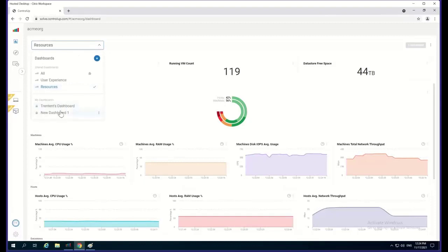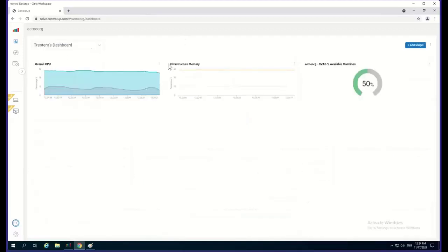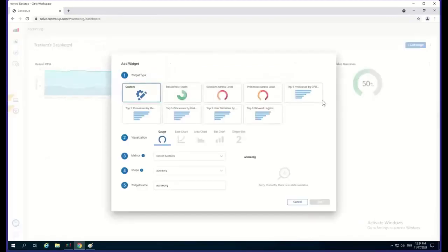You can see down here at the bottom, I actually have a dashboard that I've been playing with. So I'm going to click on that, and you can see what we're looking at here is a custom dashboard with some custom widgets. And if I click on the Add Widget button, we can see that within Solve, we can actually define our own custom dashboard. So we can look at specific metrics that we want to. We can change the type of chart it is. And this is actually all updated live.